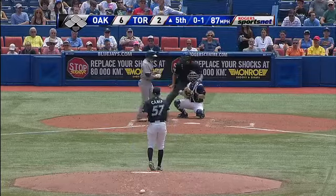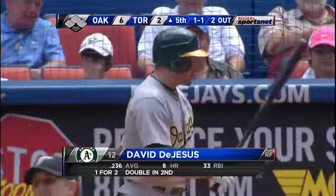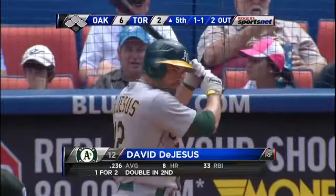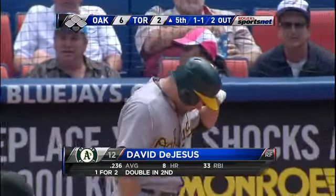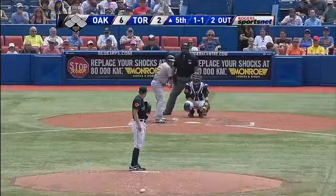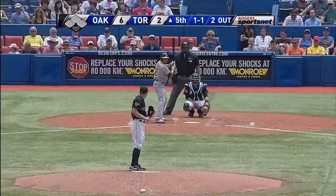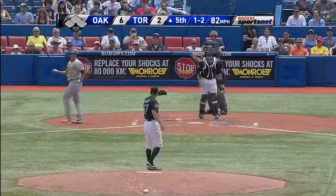David DeJesus jumps back from an inside fastball. Ball and a strike. He's been out here every day working extra with the infield coach for those types of plays right there. That two-hop screamer to your left, where you've got to get a good first step to make that play. Fouled into the glove of Aaron Sebia.